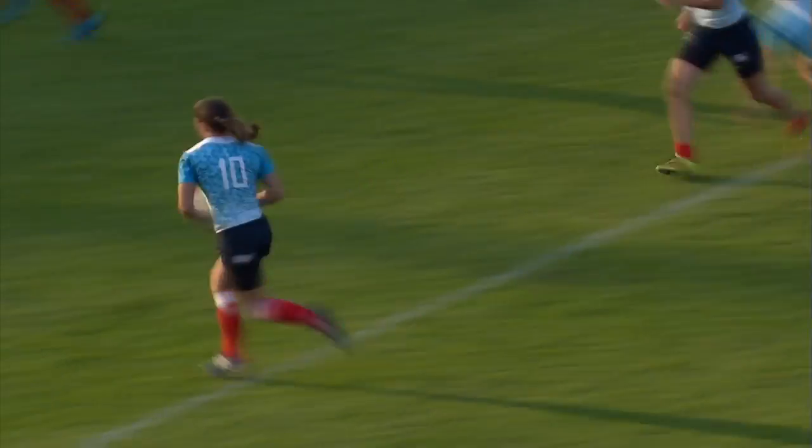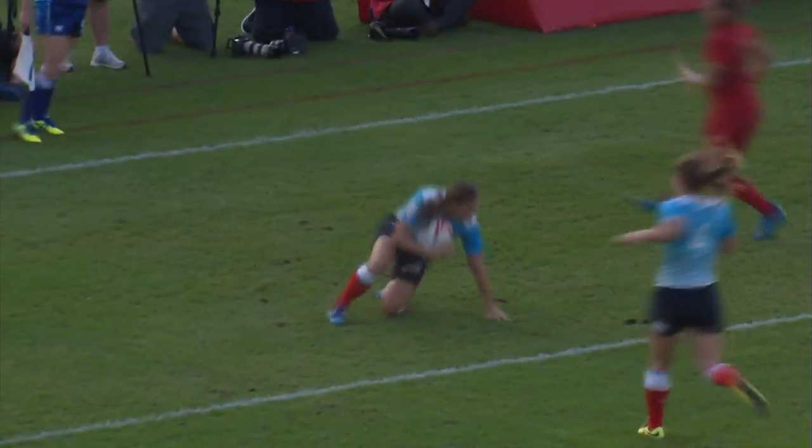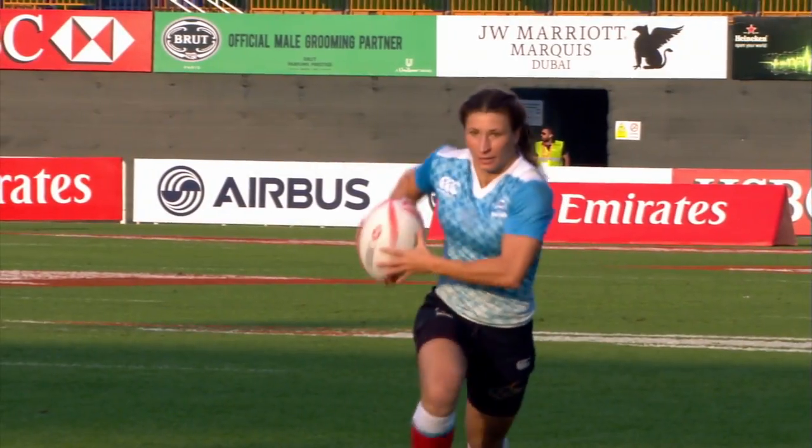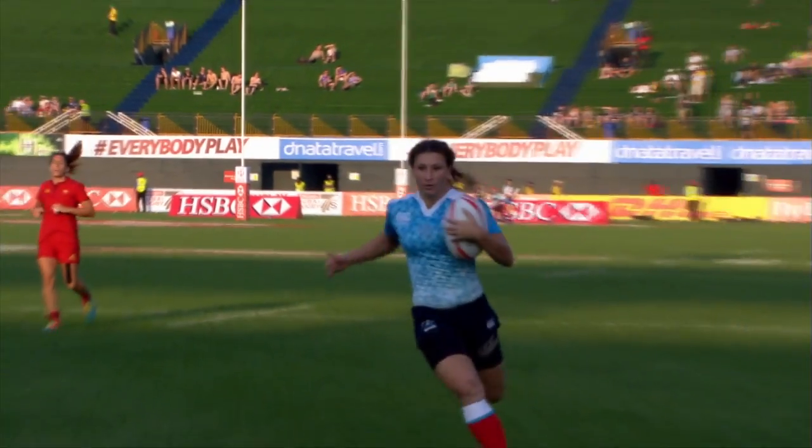She basically made all the decisions in those movements, like to take the quick tap, where to pass the ball. Here she is involved. She looks up, she sees there's 2-on-1. She's got a player running onto the ball at speed. But she was involved a lot earlier than this as well. She is the key player in this team.